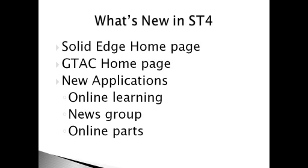So today we're going to talk about the Solid Edge homepage, the GTAC homepage, and then new applications. So something old, the home pages and the GTAC pages were always there. Something new, online learning, news groups, and online parts. This session is going to be a little bit different in that it is going to focus in on how Solid Edge is working with the internet.